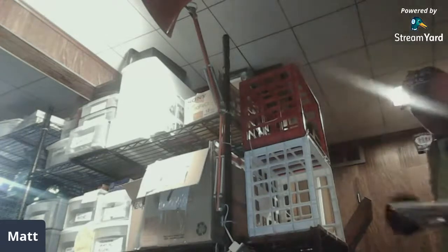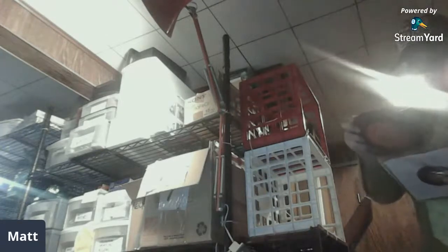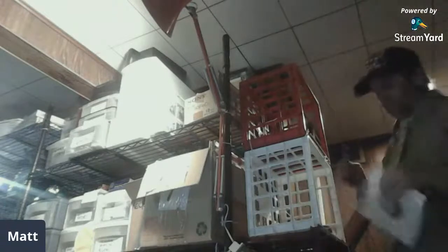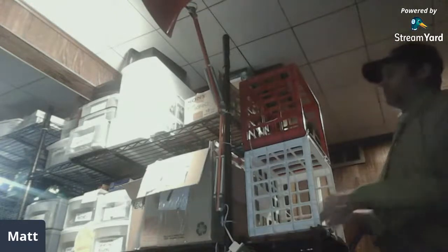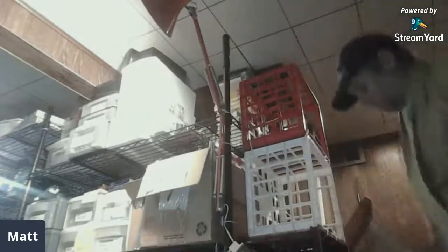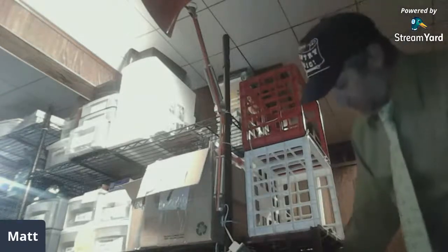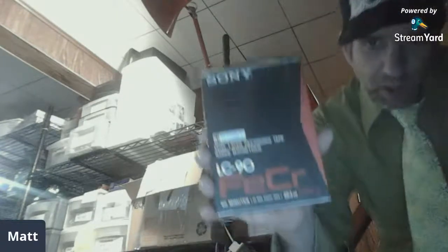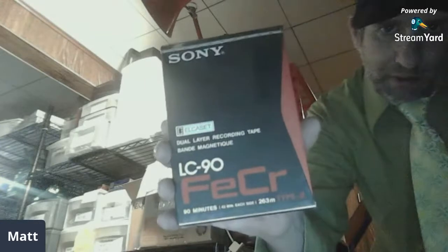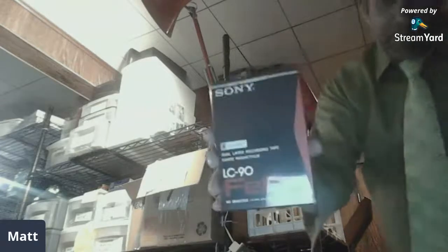All right. So, for those of you watching, just so we can say we all learned something here, besides how to make janky plastic milk crate shelving units, here is a bolo for you. This is a Sony LC90 FECR Type 2 blank media.